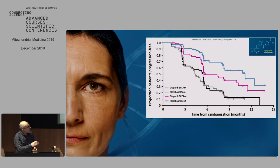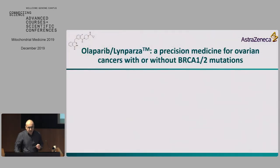Now, these are the results of a clinical trial actually led by Jonathan Ledermann in London, which really were pivotal in actually getting approval. These are ovarian cancer data, basically showing that patients receiving olaparib did much, much better. These are BRCA patients, who did much better than the placebo in terms of progression-free survival. Okay. So a few years ago, olaparib, now with its trade name Lynparza, became the world's first PARP inhibitor to be registered for use in cancer.